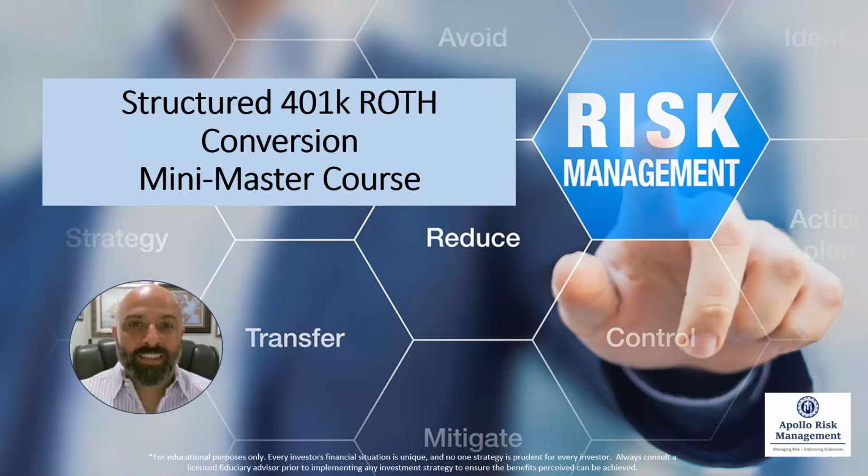Hello and welcome to our mini master course on our proprietary structured 401k Roth conversion strategy. I will be your host, Scott Shelley, CEO of Apollo Risk Management, the creator of the Protect and Prosper Employee Benefit Portal. Within this module, we will be discovering the Roth conversion using structured income contracts and learn how this strategy can minimize retirement taxes, preserve Social Security benefits, and generate 25 to 50% more spendable income in retirement.